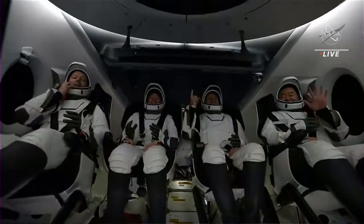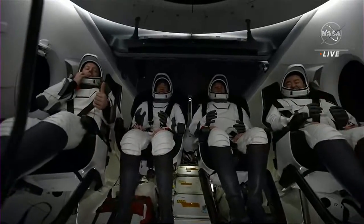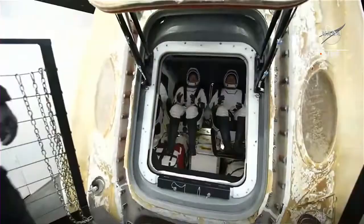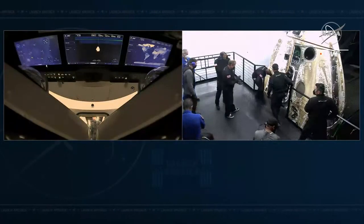Oh, this is live views inside Endeavour. Wonderful. Getting all four crew members. Thumbs up. They are feeling good. Live streamed from on the recovery boat. Spectacular.